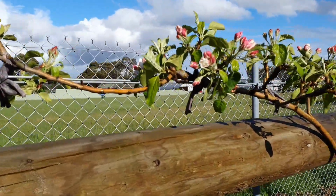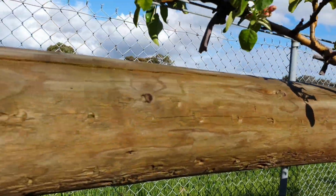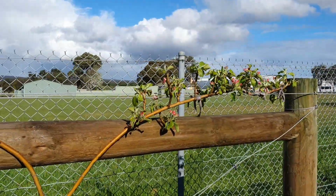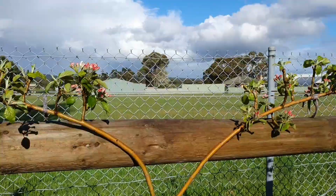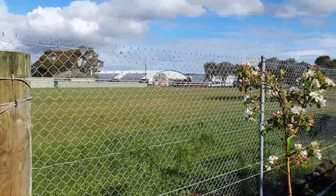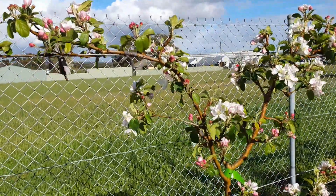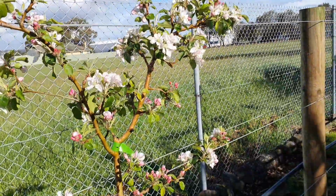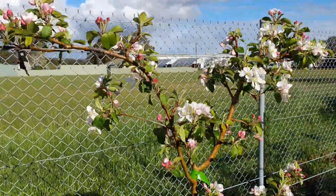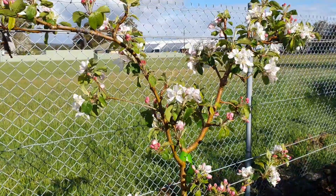The flowers are really coming along. This one is a Granny Smith. The Granny Smith is a bit later in terms of flower and fruit development, so that's probably one of the last apples that we harvest. And this is a Pink Lady, and as you can see, the Pink Lady is a lot more developed and further on in the season than the Granny Smith.